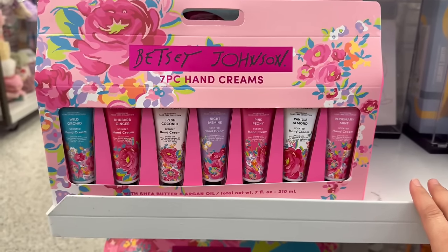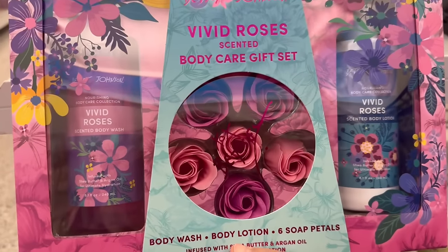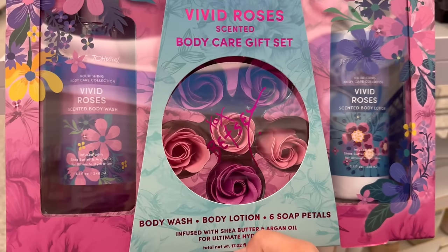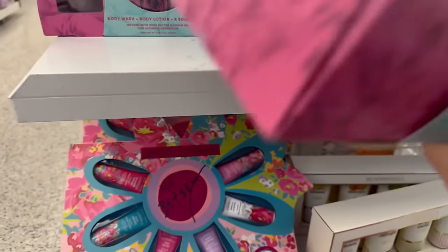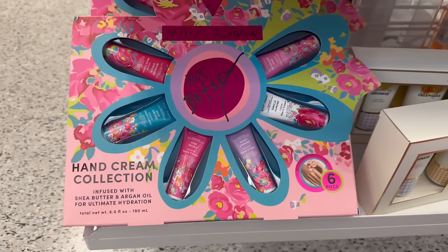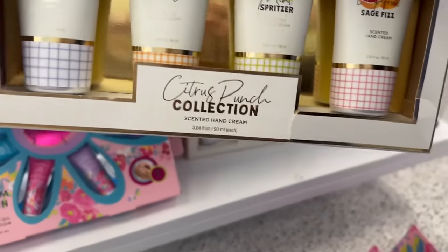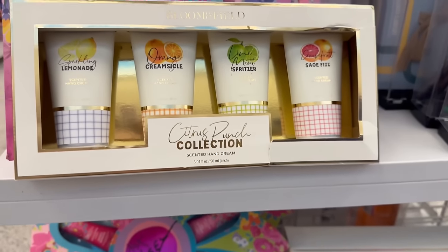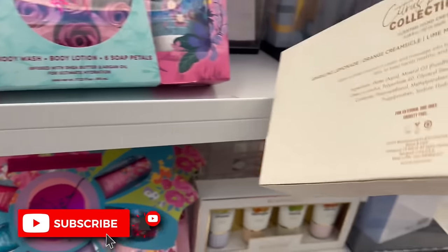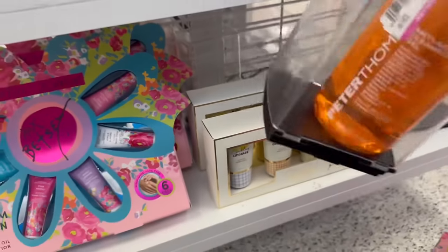Betsy Johnson's 7-piece hand creams. So you got these ones. You also have this one as well. These are really nice. A body gift. So you got the body wash, the body lotions, and 6 soap petals. That is really nice. And for only $6.99, what a deal. Then you also have these hand cream collections as well. And this one is $6.99. You also have this one as well, Bloom and Filled. And this one is going for $5.99. So really awesome. Also, this is reduced right here.